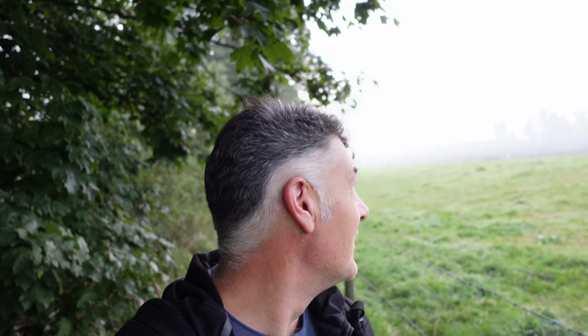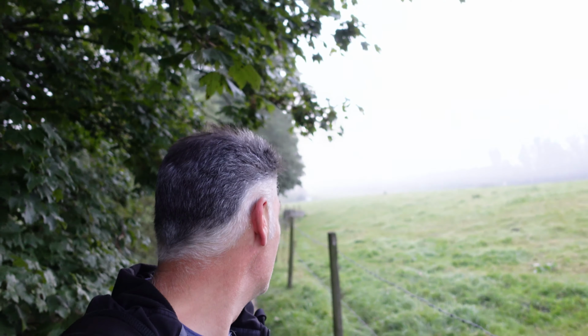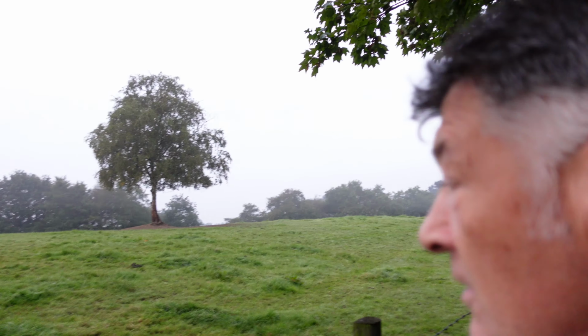So it's a gorgeous morning. The cloud is still pretty heavy though, and not much sign of the sun breaking through. It is sunrise now, but as you can see, not much sign of any light coming through. Anyway, what we have here is a lovely little birch tree. So I'm just wandering along this footpath, just looking at the best place to get a shot.